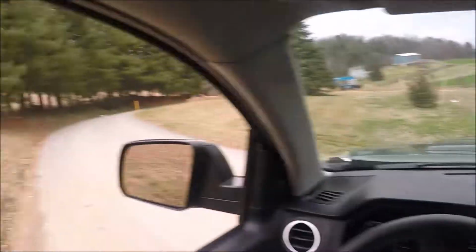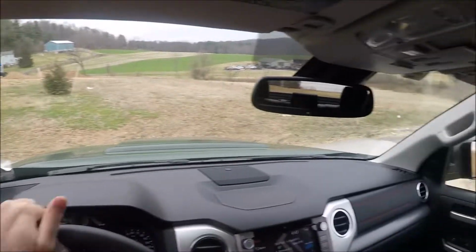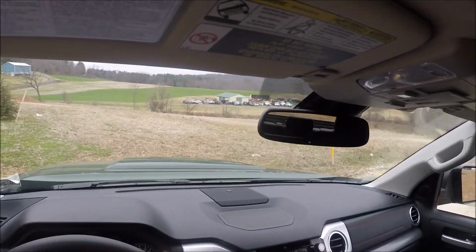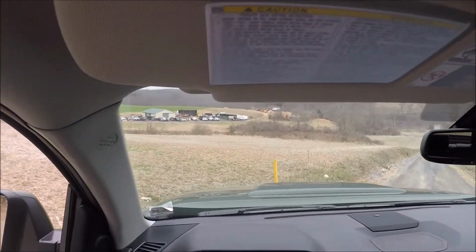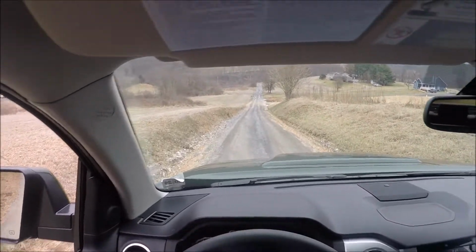Now, like I said, this isn't exactly an off-road course. It's pretty much the worst road that I know of in my 3-state area that I usually commute between: Pennsylvania, Maryland, and Virginia. So let's go back.